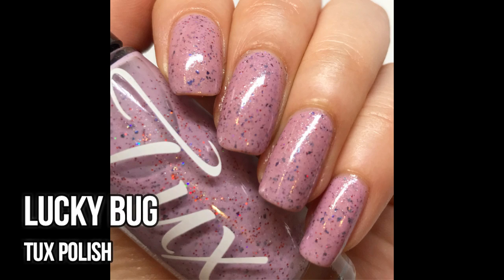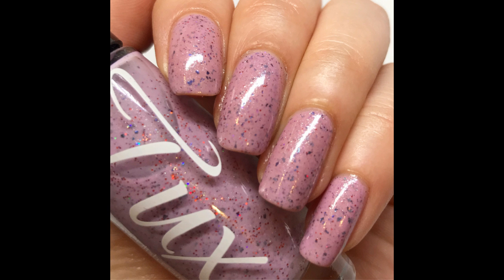I think this brand is out of business already, which is sad, but I think this polish itself is really pretty. It's a kind of lighter lilac base, and it has a lot of pink and deeper gray or deeper blue flakies, and some really fine red glitters. So it's just really springy and pretty, and it looks cute, I think. So I fairly enjoyed that one. I feel bad for them that they're out of business.